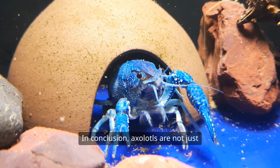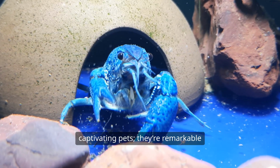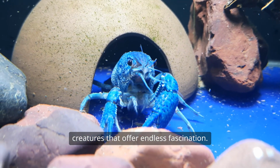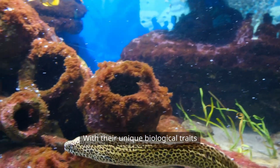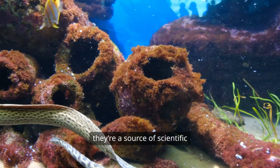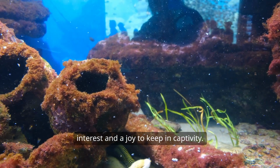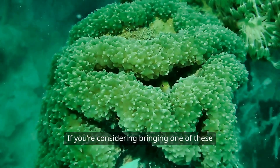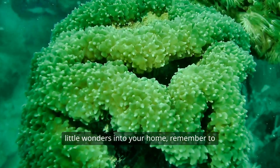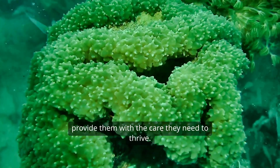In conclusion, axolotls are not just captivating pets, they're remarkable creatures that offer endless fascination. With their unique biological traits and incredible regenerative abilities, they're a source of scientific interest and a joy to keep in captivity. If you're considering bringing one of these little wonders into your home, remember to provide them with the care they need to thrive.